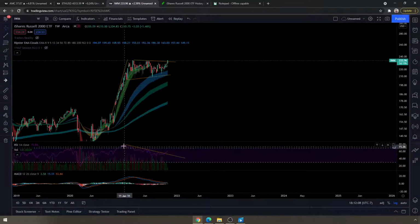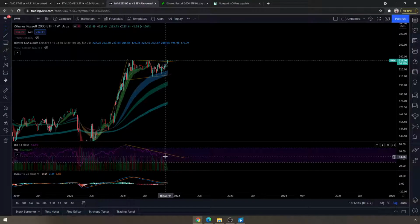Here you have the RSI on the weekly. You have a really clean descending trend line here that was recently broken the week of October 11th. This is a weekly chart. And there was follow through the week of the 18th, and now we're at the week of November 1st.